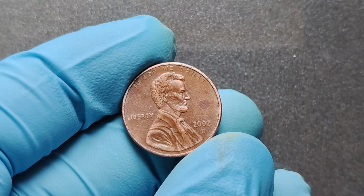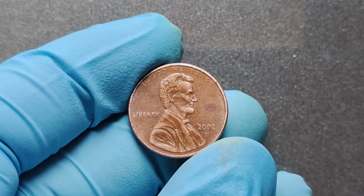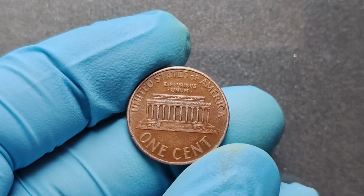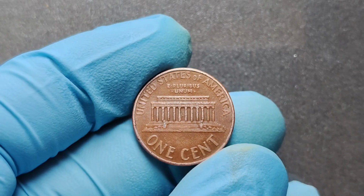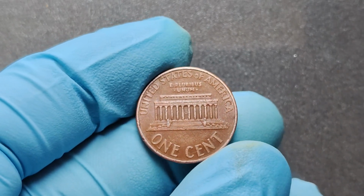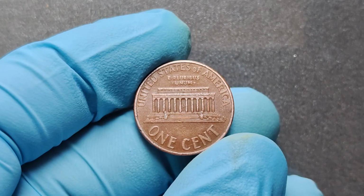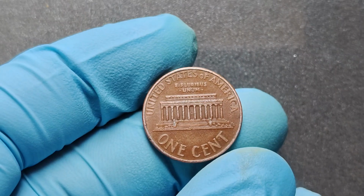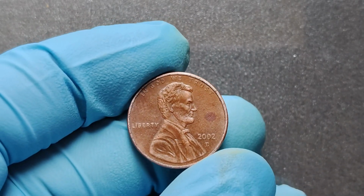While a standard 2002 D penny won't make you a millionaire, there are pennies out there that have fetched astronomical prices. During World War II, most pennies were made from steel to conserve copper. However, a few copper pennies were mistakenly minted in 1943. These rare coins have sold for over $500,000 at auctions.